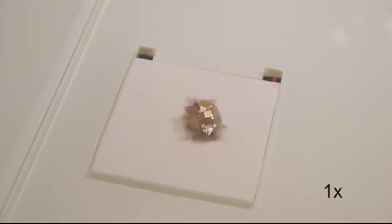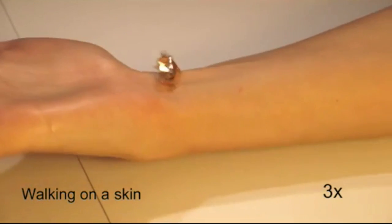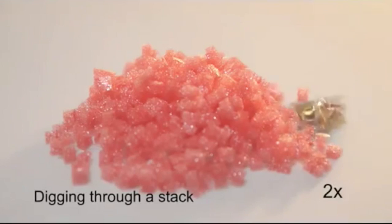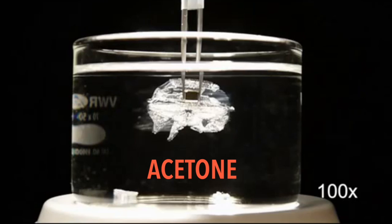Popular Science reports this tiny robot made by researchers at MIT and TU Munich will fold itself into a robot, roll away, do a figure eight around two columns, crawl up an arm, push a foam block into a bin, swim, carry a load that's twice its weight, climb a slope, dig through a pile of loose foam cubes, and then dissolve when dropped into a jar of acetone.